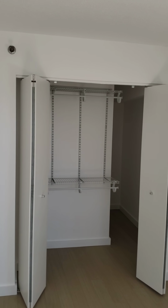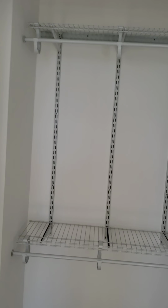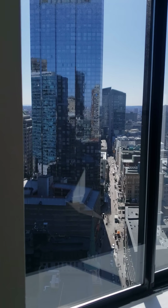Also good on a queen. A king could fit in here, but it could be a little tight. But a nice deep closet system, as you can see, with a little nook of space over here. And then the views out your windows.